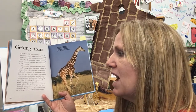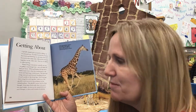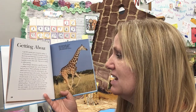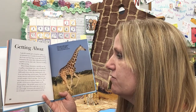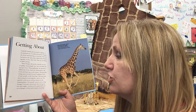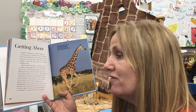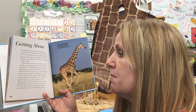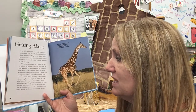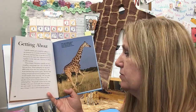The front and back legs work in pairs. Boys and girls, I did not know this. That is so interesting to me. Wow. The back legs swing outward and forward, landing in front of and outside of the front legs. The front legs then swing forward together, and so on. The giraffe's neck moves to keep balance as the animal gallops. The giraffe cannot run for long. It becomes tired easily due to its great size and weight. As soon as the animal feels it's out of danger, it slows and resumes pacing.